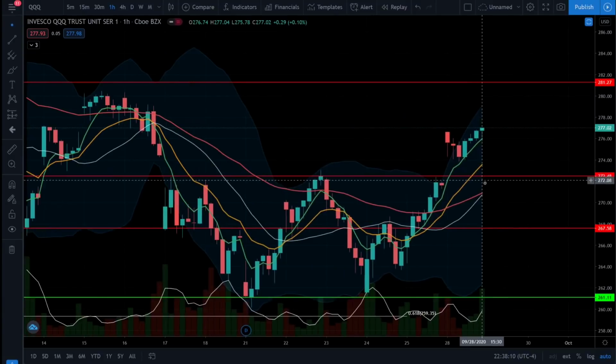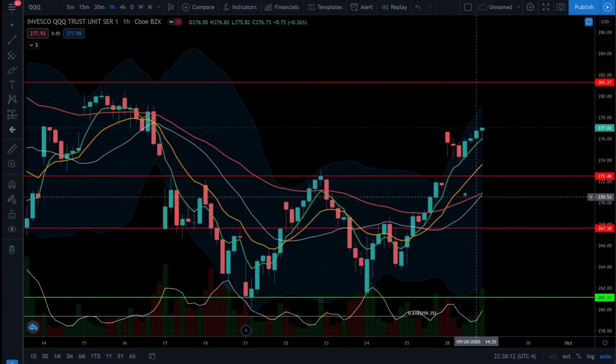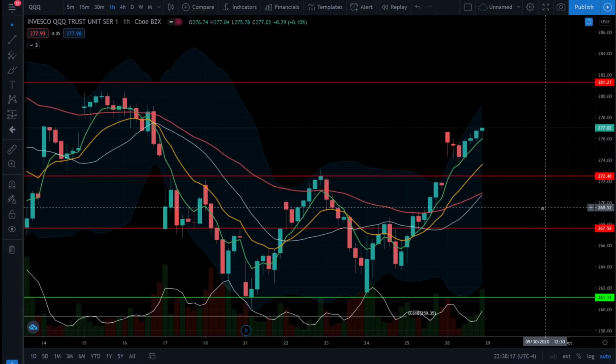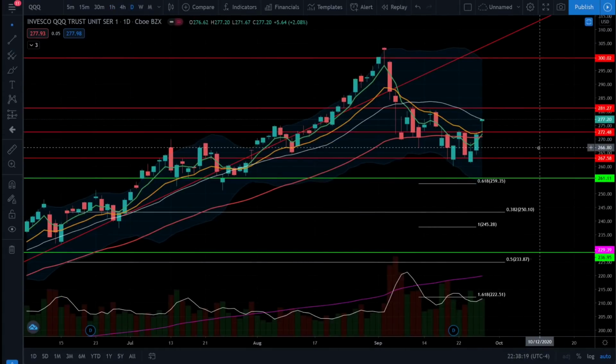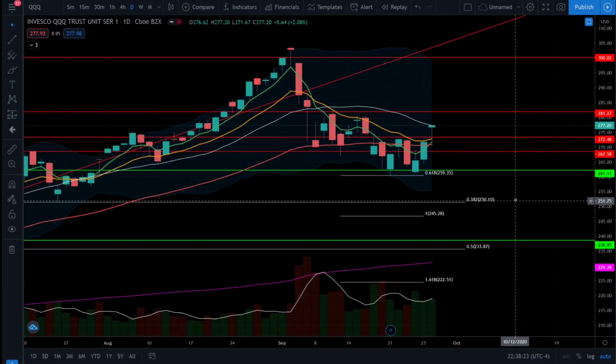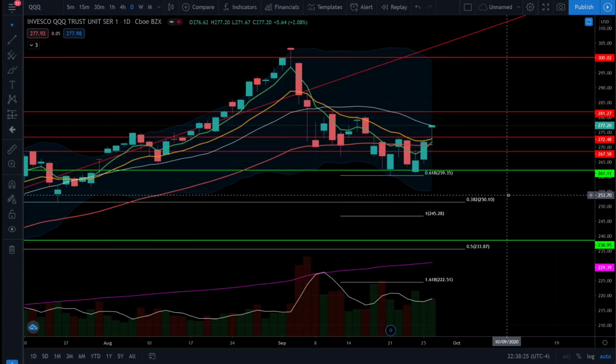If we switch over to a 1 hour chart on the QQQ ETF, we also see that we did form that higher high on the 1 hour chart. So it is looking good in the short term. However, we still have that bearish trend, and we still need to see this reversal finish through if this is going to be the real deal reversal for this bull market.